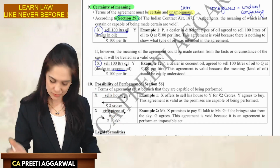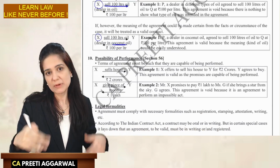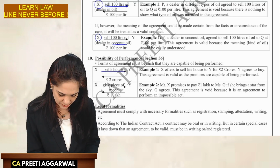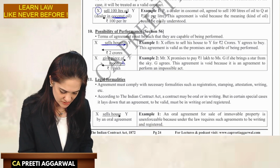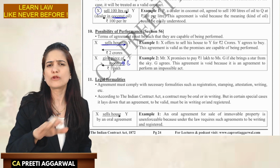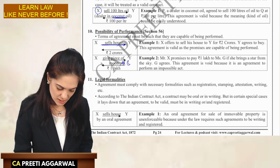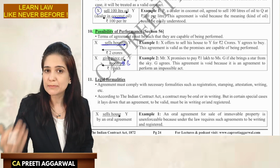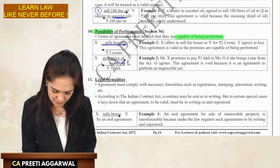So it is understood. This is a valid contract. The contract must be capable, it must be possible of being performed. Like the first example, selling the house is a valid contract because you can physically perform it. But bringing a piece of star, moon from the sky, putting life into dead wife, these are all physically impossible. These are void contracts. So your contract to be valid must be capable, it must be possible of being performed. So they must be capable of being performed.